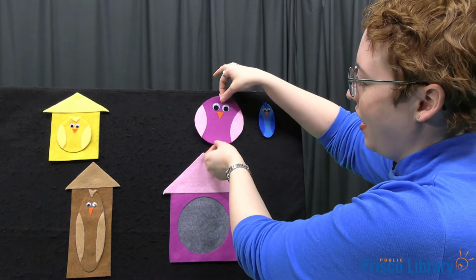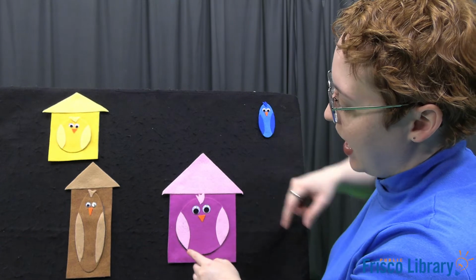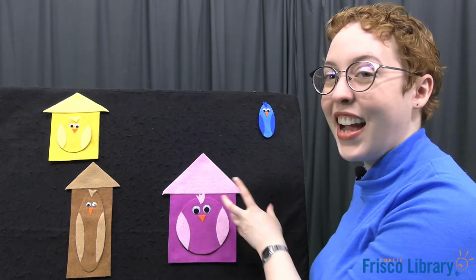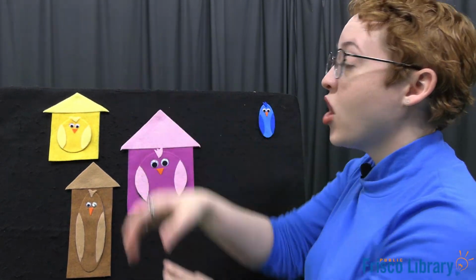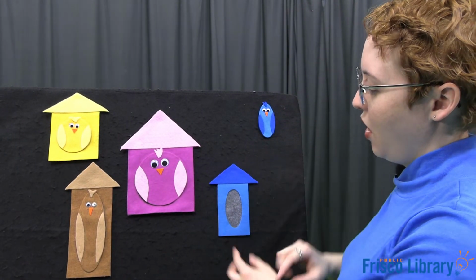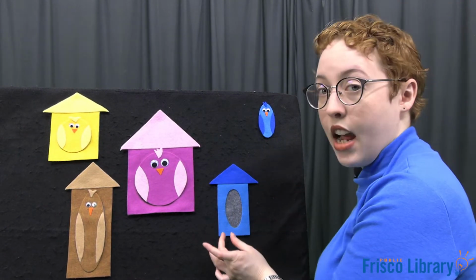Pinky, let's try her. Look, she fits perfect in that house because she is also wide and tall. I have one more house that we can try. Let's try this birdhouse. All right, this one is short and narrow.